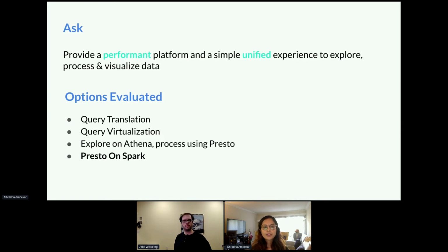Then we also discussed building our own query virtualization layer. That is, we provide a platform that decides at runtime, based on the cost, the query pattern, and the performance expectations, which engine to execute your query on. But it may require building your own DSL, which requires a huge engineering investment. You have to provide all query patterns. We had a very tight deadline, and it was very difficult to achieve that task in that deadline. And then the other option was Presto on Spark, which combines the best of both worlds.